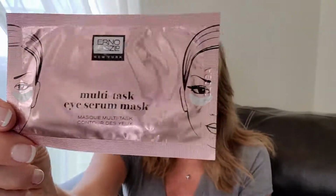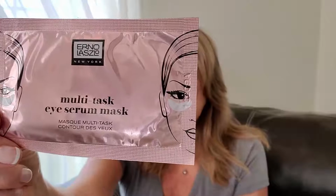Okay, next. Erno Laszlo Multitask Eye Serum Mask. I've heard of Erno Laszlo. It's more of a premier brand. I have not read or heard anything about this, but eye mask. Okay, I'll try it. I'll have to let you know. All right, hang on. One box left.